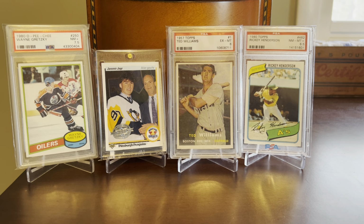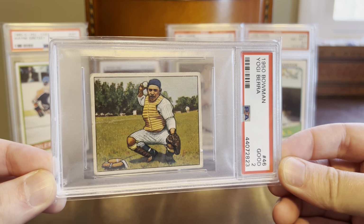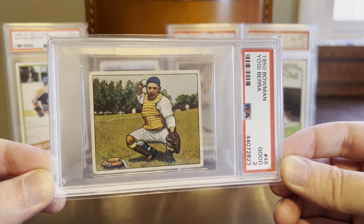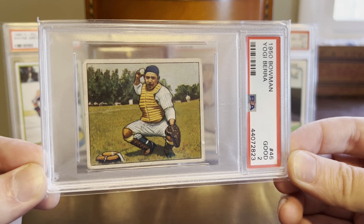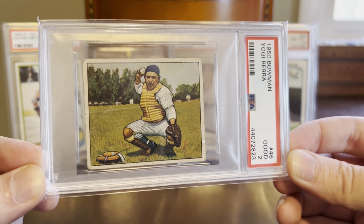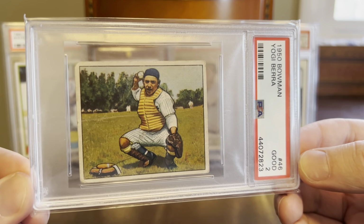Number 18, we have a 1950 Bowman card. You're going to see a lot of vintage from here on out. It is the Yogi Berra in a PSA 2. This is one of my favorite images on any card from the 50s. Love Berra, love his personality, love catcher cards, love 1950 Bowman. I mean, this just checks every box for me. Just an absolutely beautiful card.